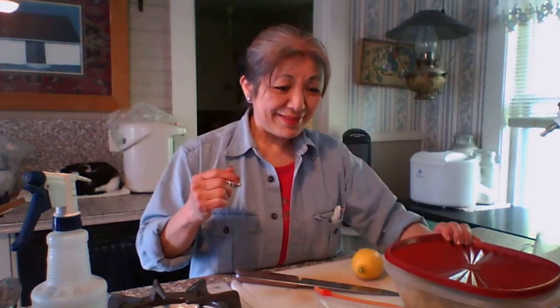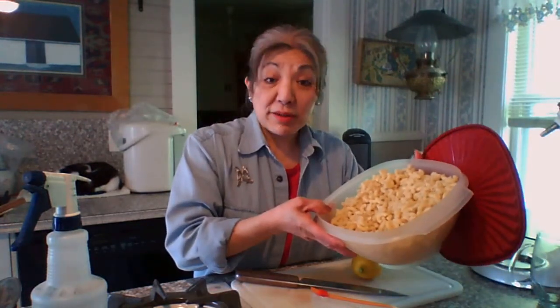Anyway, let's get back to the cooking. I made a big batch of macaronis. I usually make the whole box.